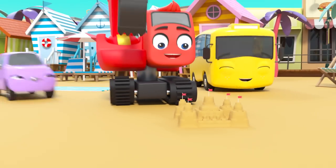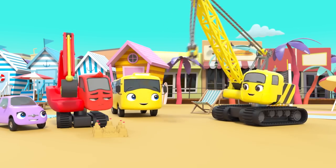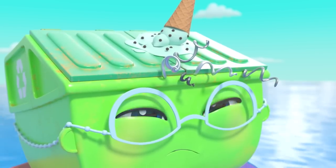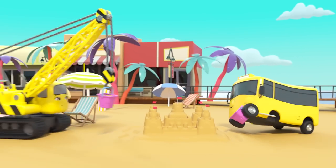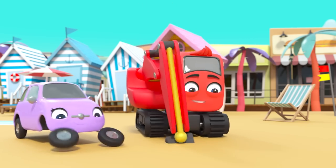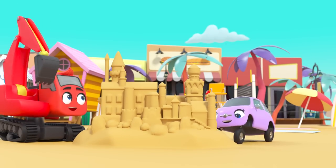Digley is finishing off his new sandcastle. That's great, Digley. Daisy asked Buster to help her build an even bigger one. Look out, Mrs. Skip. Oops. Wow. Look at that. Their castle even has a moat. Digley and Scout think they can do better. Wow. That's amazing.